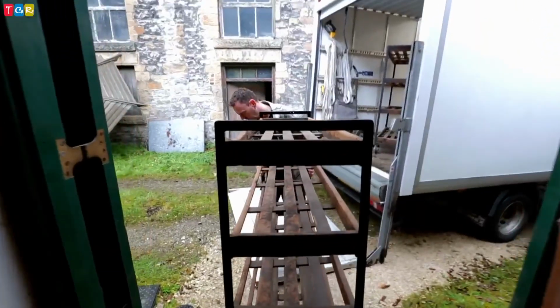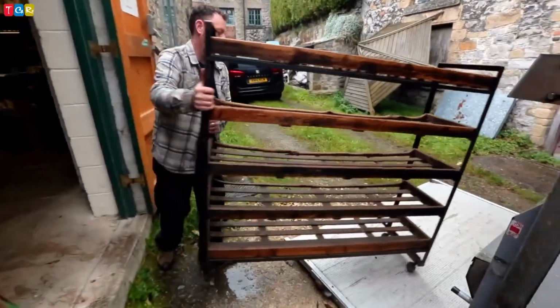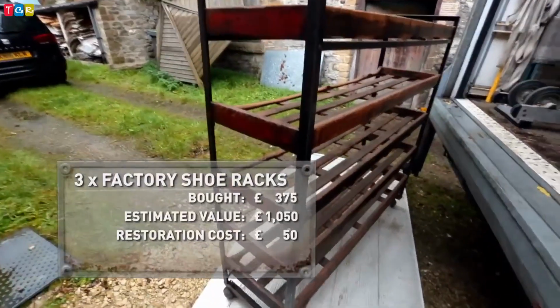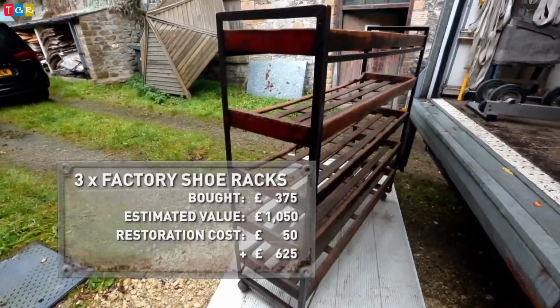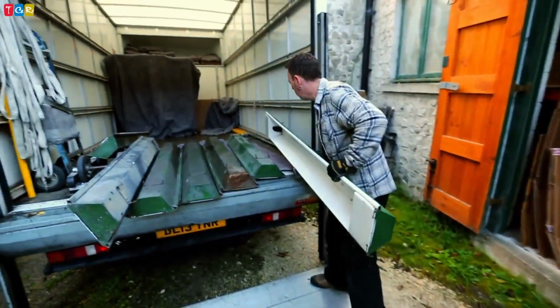Today was great, really enjoyable. Got to view this absolutely fantastic little factory. It's just brilliant. I mean, look at all the stuff. The shoe racks we bought today, I think, was definitely the purchase of the day. They will fly out. You could pile anything on those. The little Singer stool I've bought, they're a classic industrial design, made to do a job, and it's still doing it, sometimes nearly 100 years later.